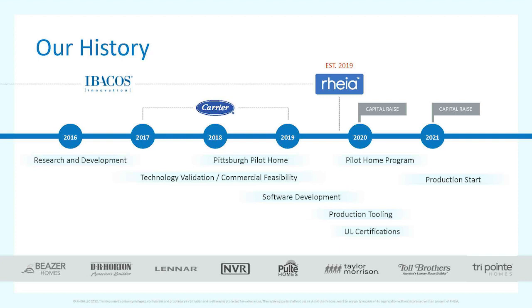In 2020, we got started with our pilot home program, and just as we got started, the COVID challenge hit. So we struggled for a little while trying to get some pilot homes built, mostly by training the contractors remotely, which is probably a testament to the system, that you could do something new in a home by teaching somebody over a Zoom meeting. It's quite hard to do, but we managed to do that. And then things settled down a bit later in 2020. We got more pilot homes done.